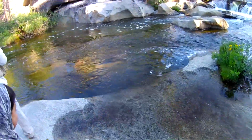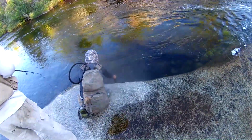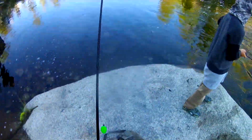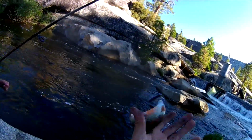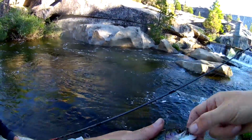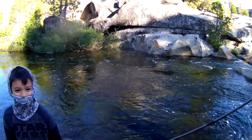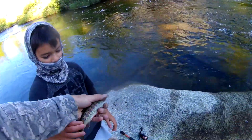Yeah, I know. That was the one that was probably biting mine. Good job. Got one. Again? Nice. Let me see this guy. Again, Vash. Very nice. Wow, look at the colors on this guy. Look at that. Vash's juvenile rainbow. Second fish for him.